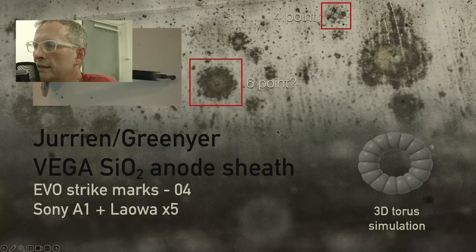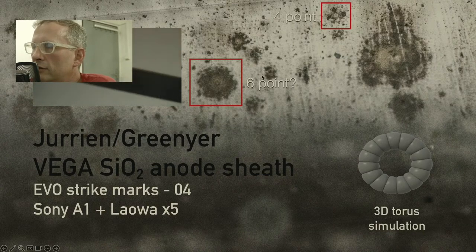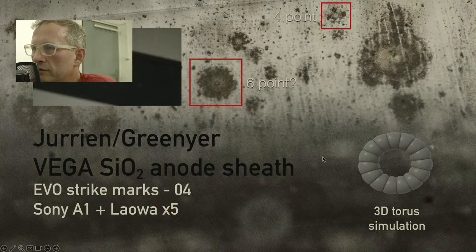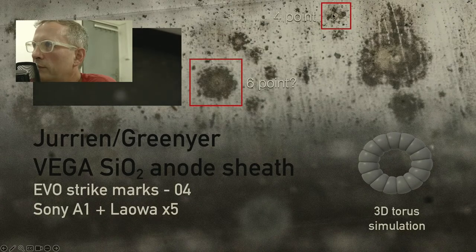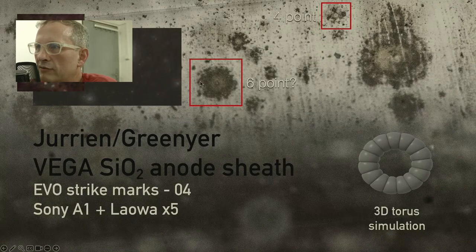So in this image, I am showing you just some of the very many structures of impact on a fused quartz or a glass anode sheath in Henk Juren's Vega experiments. Here we have a 4-point. The fourth one is not properly resolved. We have a 6-point here, and we have a multi-point here, and this is the simulation. And over here is the first video that Henk sent me of one of these structures. And again, this is not landed flat on like this one, or this one. This is landed on with potentially at 50%, you know, is rotated and landed on.